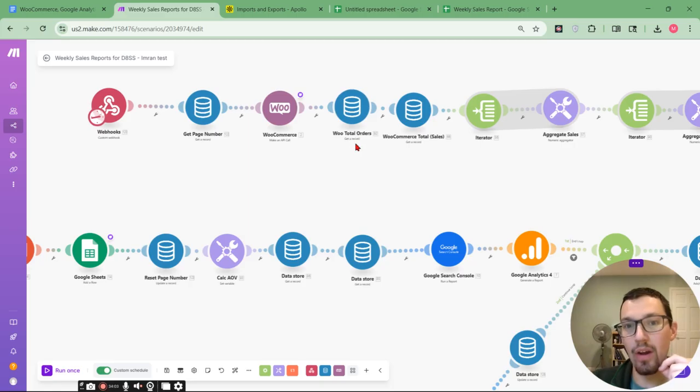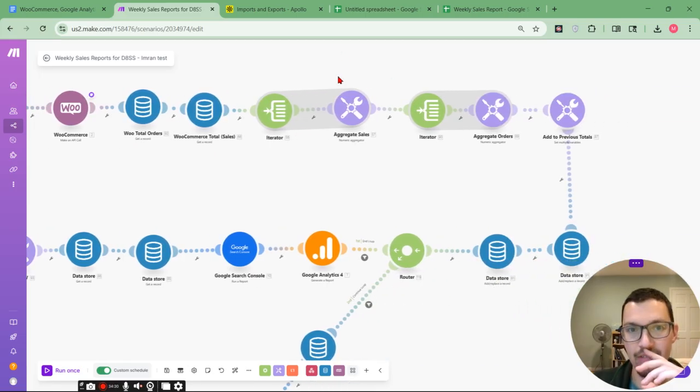Then it gets the Woo total orders. It sets that as a variable, which is just the total number of orders that occurred, so if it's 2,500, 2,000, 2,200, whatever. WooCommerce total sales is the number of actual dollars that were made. So it's setting these two variables, and then we set an iterator to go in and get that value. This iterator is aggregating the total number of orders, adding two previous totals here, and then storing those pieces of data in the data store nodes.